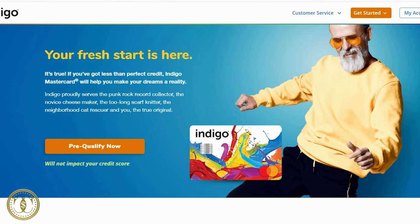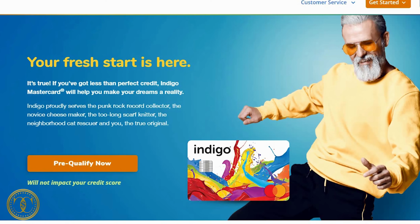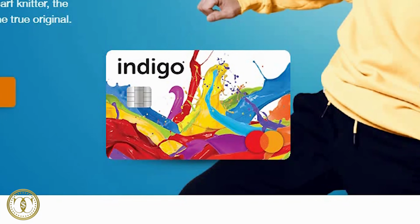The next one is an Indigo Platinum MasterCard, and you can find them at indigocard.com. You can actually pre-qualify for this card with a soft pull to your credit report. There's going to be a $0 to $99 annual fee. There's no one-time fees at all, and your initial credit limit is going to be $300. The APR on this card is 24.9%, and the card issuing bank is Celtic Bank, a Utah chartered bank. All right, let's move on to the next one.